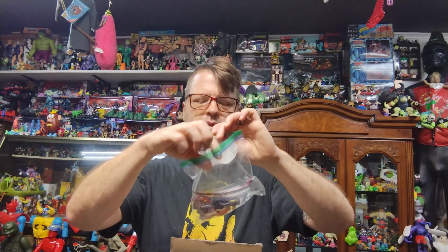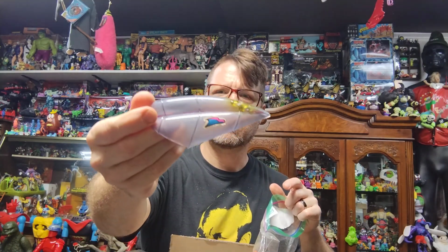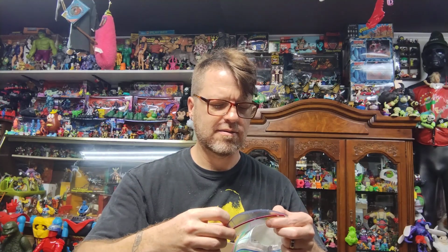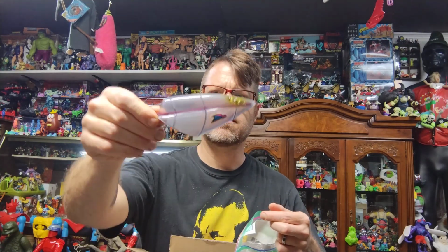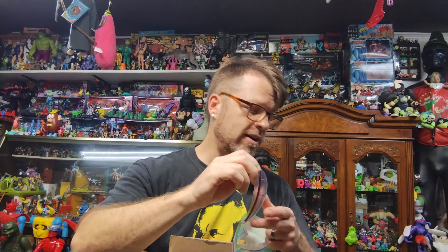There's also this part here, which looks like it's got a melt mark on it. It's some sticker, but I'm not sure what vehicle it goes to. I know it's probably aerators.